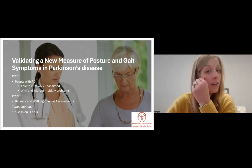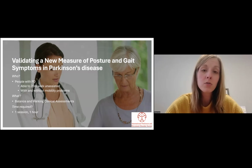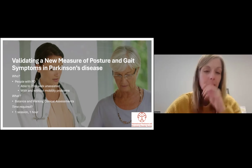We're also part of a bigger international group with the Movement Disorder Society, validating a new measurement tool for posture and gait in Parkinson's disease. This is about a 1 hour session. We often pair these two studies together and complete them within the same 3 hour period, because there's a lot of overlap in the assessments. What we're doing right now is hopefully validating a new test for balance that's specifically related to challenges that deal with posture and gait.